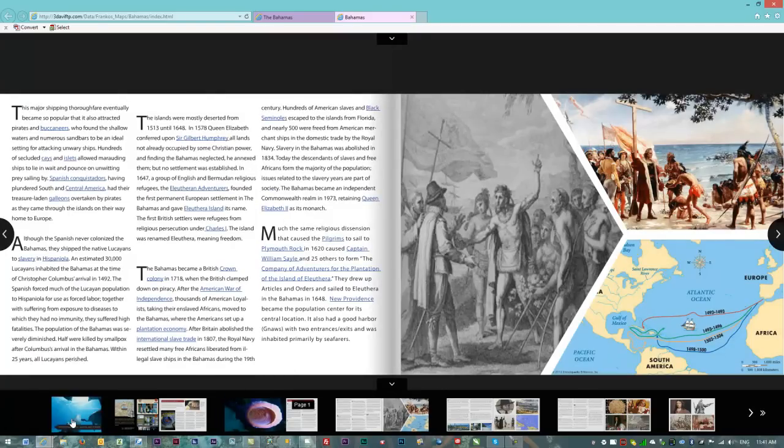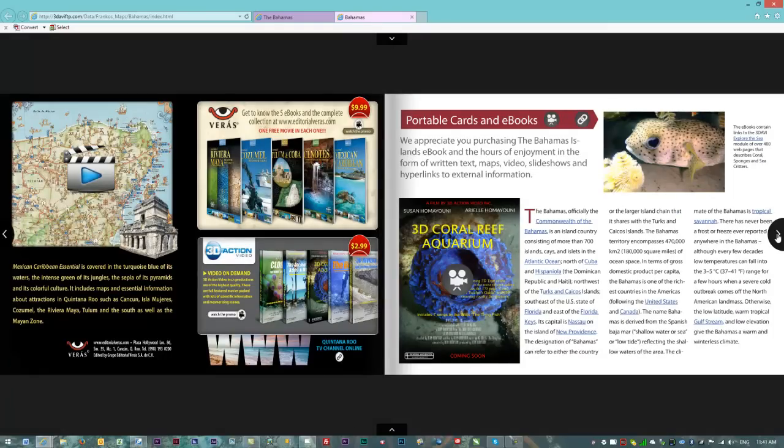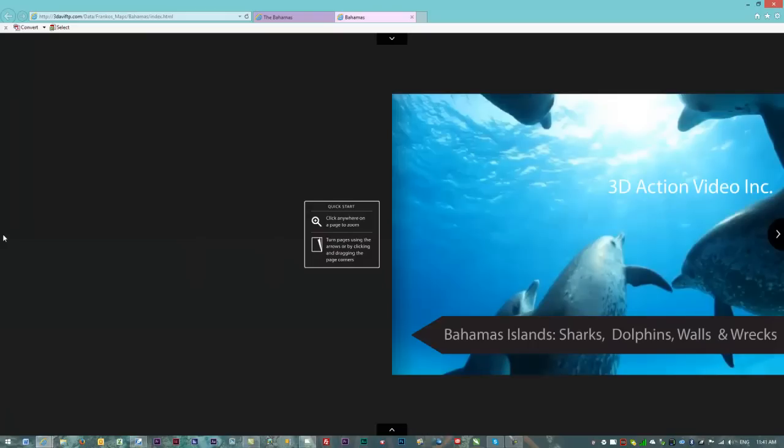But let's go back to the beginning and we'll kind of start. We're going to go over what the symbols are that are part of the flip books. You have this little arrow that points to the right. You notice if you click on it, it flips just like a book. And because we're now looking at a left and right side, you have a left arrow that appears on the side that you can flip back to the opposite direction.